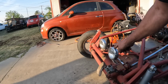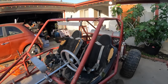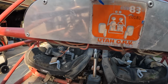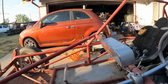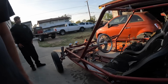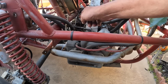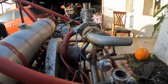These are aircraft landing lights. Oh shit. Yeah, somebody switched out the other set. There used to be a set up here, but this dash still has his old sticker from 1983. Like, that is just unbelievable. And it has aluminum tins on the motor, which were unique to Johnny Speed and Chrome.